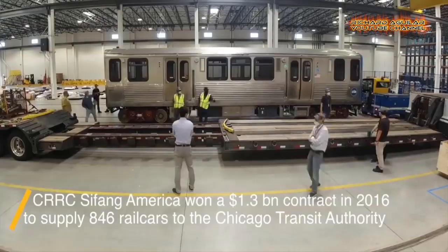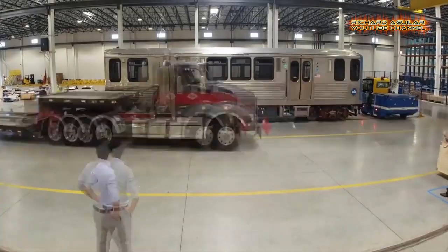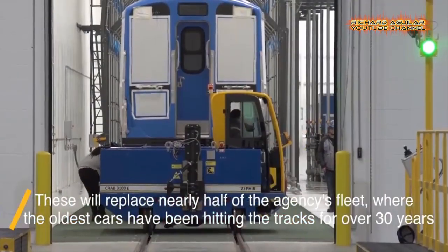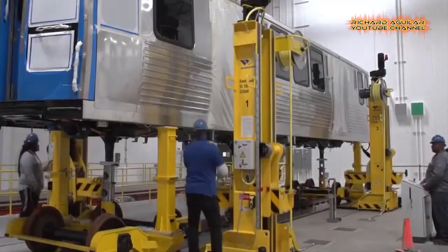CTA has been testing the 10 rail cars from CRRC Sifang America without passengers to evaluate their performance in a wide range of weather and operating conditions.